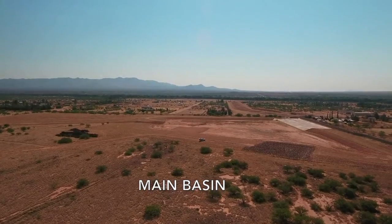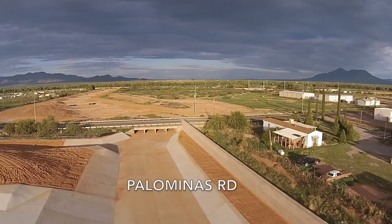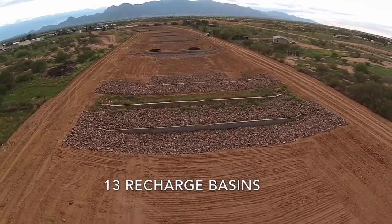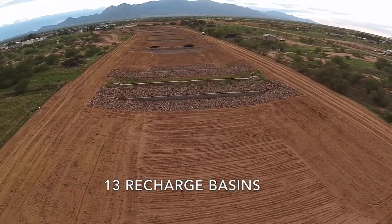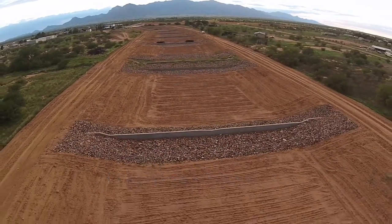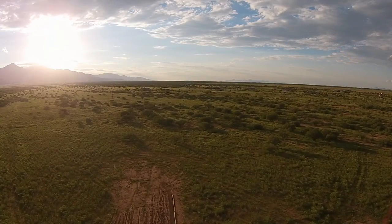and into what we'll show you in just a few minutes, which is a basin that collects all this sheet flow, routes it underneath Palominas Road and into 13 recharge basins that infiltrate the water as it gets closer and closer to the San Pedro River. And what you can see behind us is the watershed measures about 7.5 square miles. And if you can imagine the amount of water that runs off 7.5 square miles, it's quite a bit.